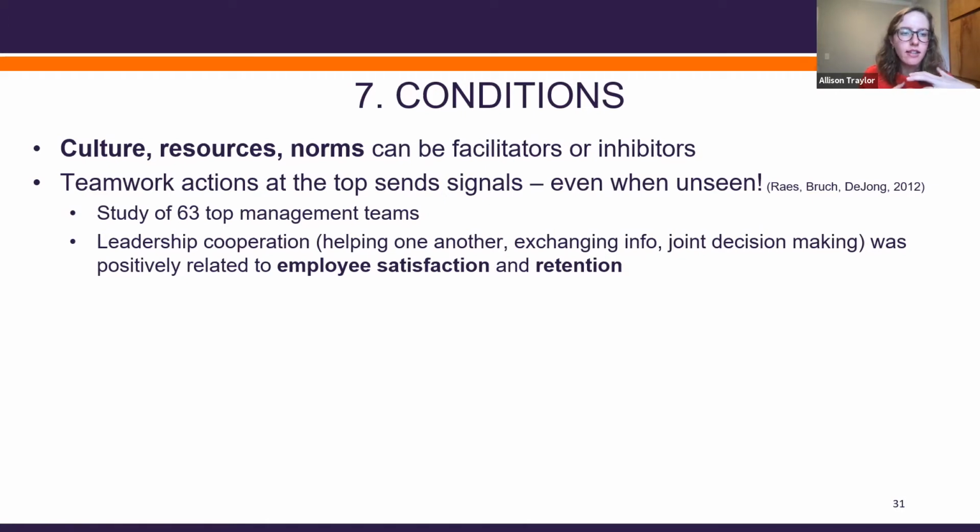And teamwork actions at the top. So when the bosses are effectively teaming together, that can trickle down into the organization and create some of those conditions as well, modeling effective teamwork for the rest of the organization.